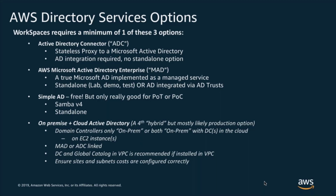Our third one is what we call our Simple AD. It's free, but I always highlight to customers that it's really intended for a proof of technology or proof of concept type scenario. It's a Samba v4, and it only runs in a standalone option. There is not a way to link this with your existing on-prem Active Directory. And then the fourth bullet that I put down here is a hybrid solution that we're seeing a lot of, where you have your existing on-prem Active Directory that you're essentially extending into AWS on an EC2 instance.